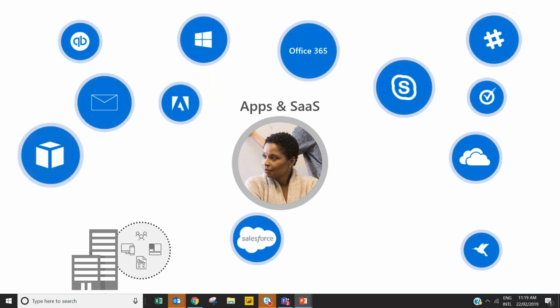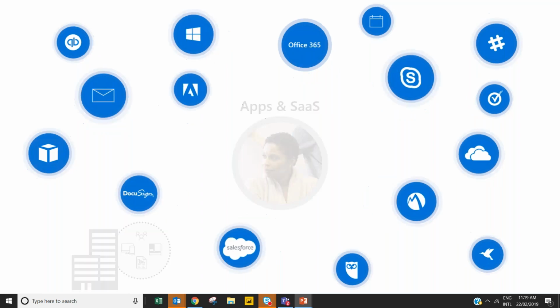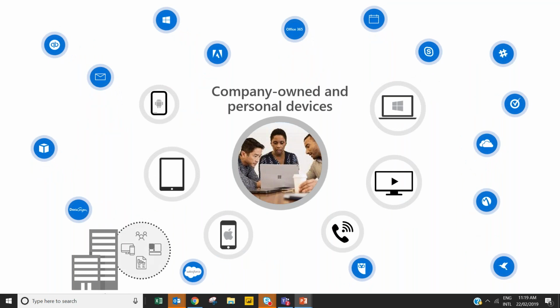Now, the challenge here is that we have users who are working with multiple applications. They're working typically with systems based in the cloud, maybe mobile accounting systems, things like Salesforce for their CRM. They're also working with on-premises environments still, so there are files and folders still on there. We need to get this all to work together, and again, we need to manage that across multiple devices.